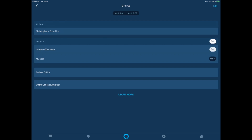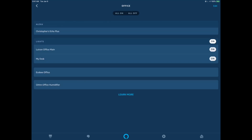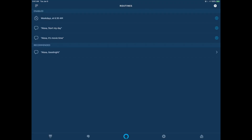The app is at the point now where I would actually consider using this as an interface on a regular basis. I've never done that with Amazon before for two reasons. Number one, because I run Apple HomeKit as well, so that's kind of my primary phone app. And also because Amazon's voice assistant was just so easy to use.